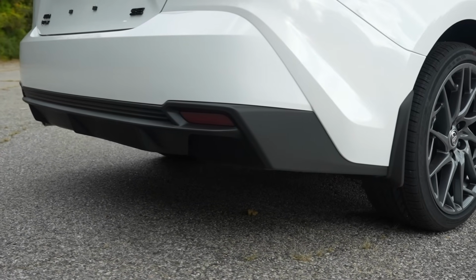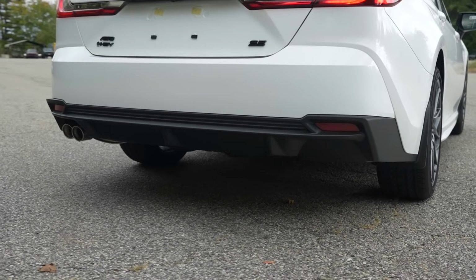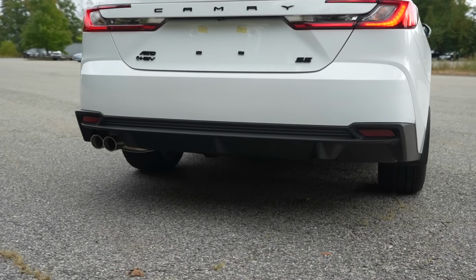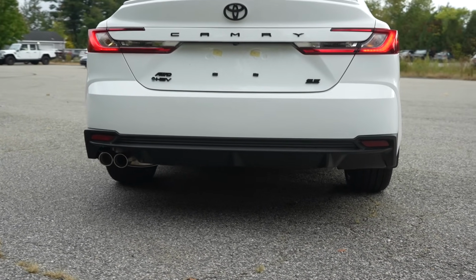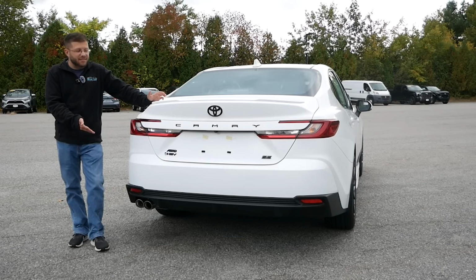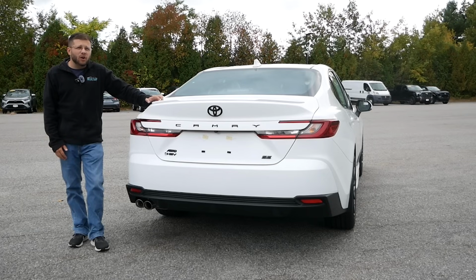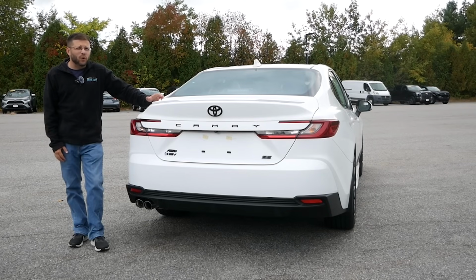And then wrapping up the final third of this sedan is the cladding for the rear diffuser itself. And we're seeing a lot more of that now, such as with the Subaru WRX. But because a lot of manufacturers want a rugged look to their cars, this makes a lot of sense. And with this Camry having all-wheel drive, I think it does pair up very well with the sedan you might be driving in the winter.